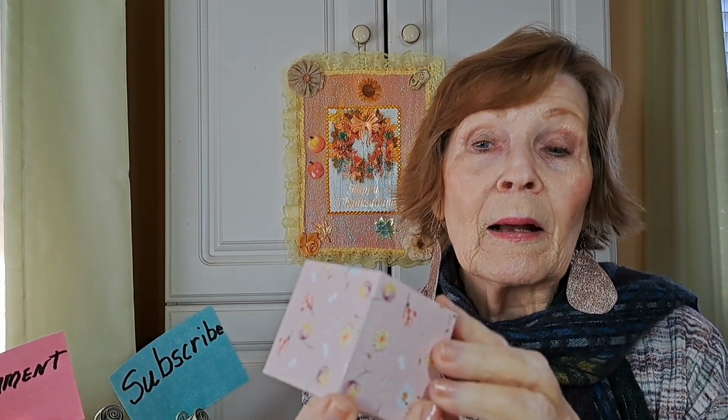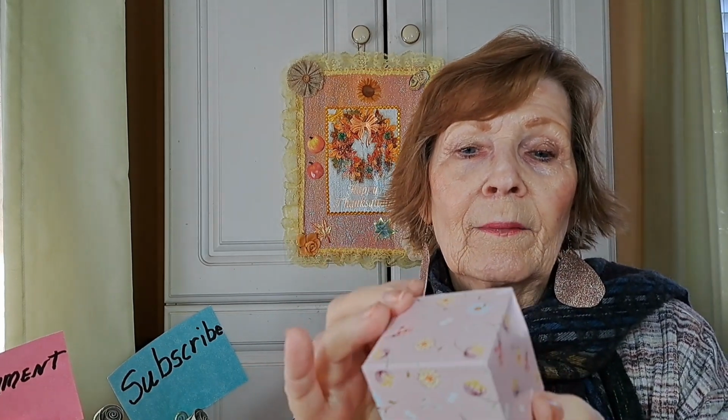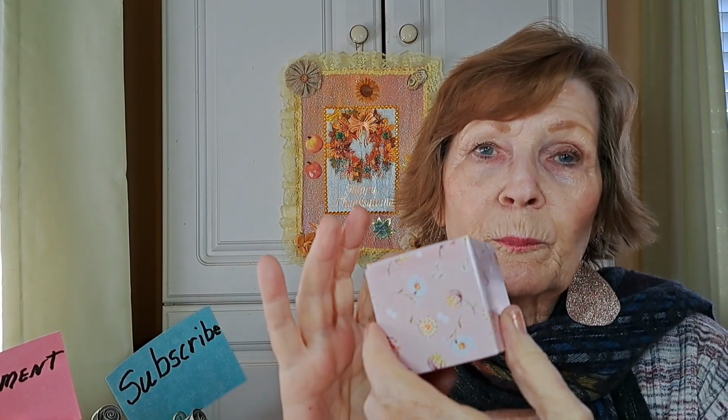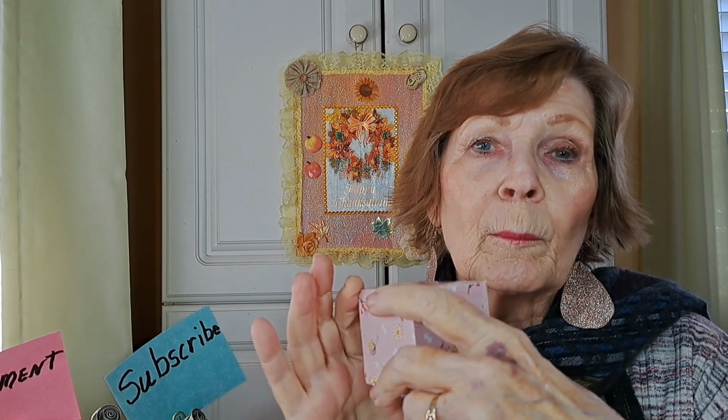This is a little box. This came in, I think I already glued it shut. What did I do that for? Oh, I see, I taped it right here. This was one of the little books that I got at the thrift store. Let me show you.